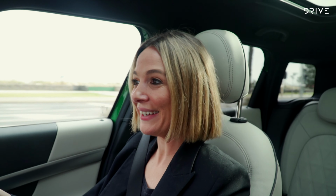So, 3 months with the Mini Countryman Cooper S. What are we going to do with it? Well, we're going to test out its practicality. And we're not just going to stay in and around town, we're going to head out of town too and see if it can work for both.